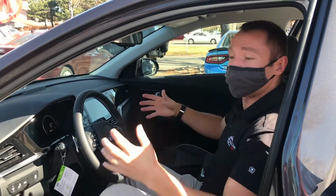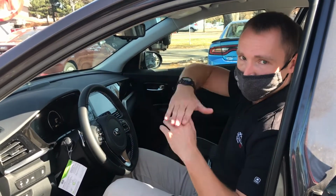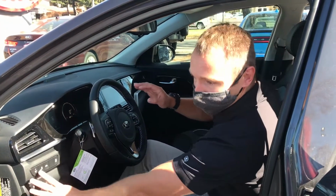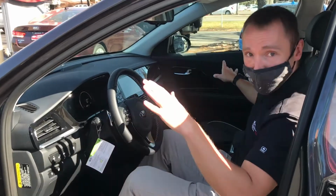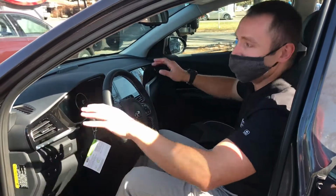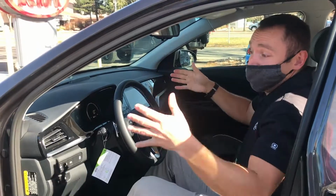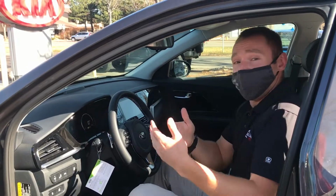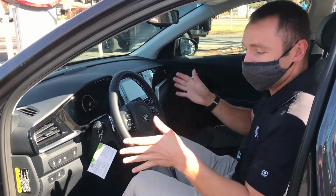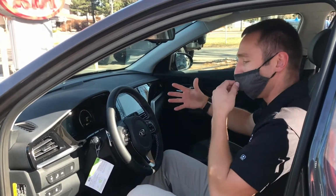A couple other things specifically on this model. This is the EX model, which is the mid-level trim. This one comes with all the standard safety features. Blind spot detection: if somebody's driving in your blind spot, it'll detect it so you know that you don't accidentally run into somebody. Lane keep assist basically keeps you within the lane, and it'll actually beep at you if you try to go over the lane without having your blinker on. So it's very much trying to keep you protected, actively working with you to make you a better driver.